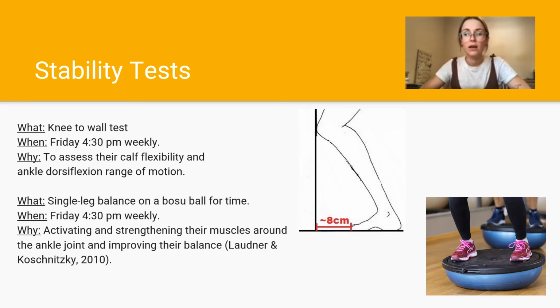The test is done against a wall and only requires a tape measure. The tape measure is placed on the ground and positioned so we can measure how far a foot is away from the wall. The athletes will get asked to have their foot in line with the tape measure and then lunge forward until their knee hits the wall while their heel is still positioned on the ground. We will measure how far their foot is able to be from the wall to have their knee touch the wall and their heel on the ground. The measure will start at their toe.